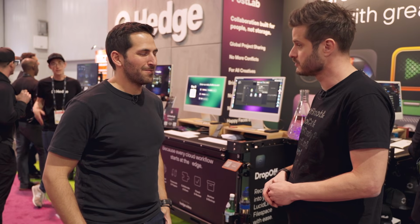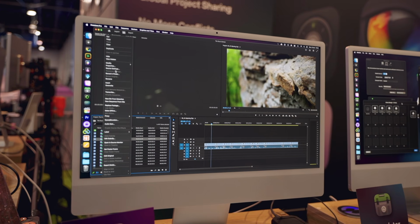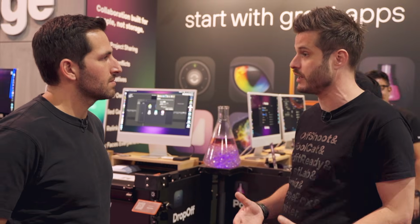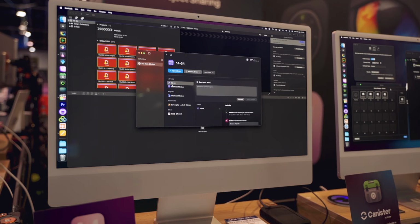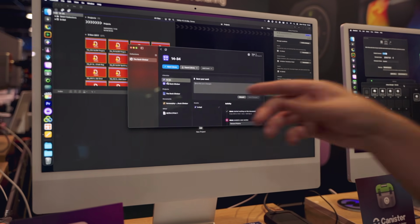So PostLab, they are rebooting with a PostLab 2.0, and that expands the check-in, check-out, all of the collaborative features from PostLab to just about any file type. So now it's not just Premiere or Final Cut, but it is any file type where you're collaborating. You need to do locking, version history, all sorts of collaborative stuff to help streamline workflows.